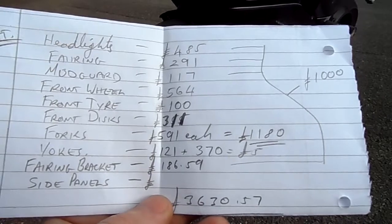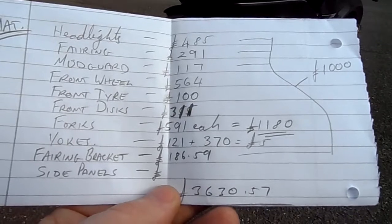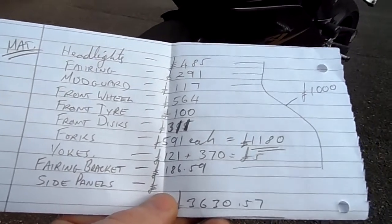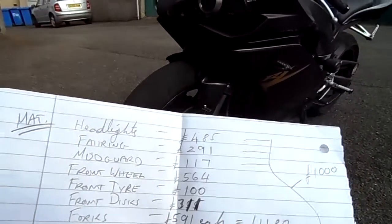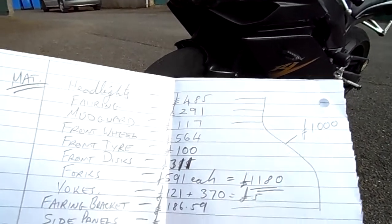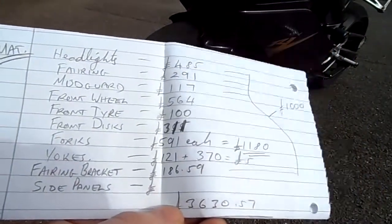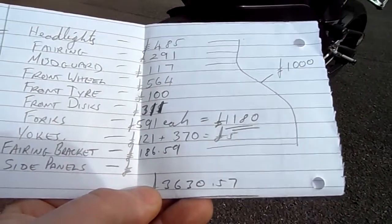The fairing bracket, which I mentioned in the video earlier, which I got a bit snapped off, is 186 quid. Now whether or not the side panels need replacing, I don't know, but they'll be, let's say, of an equivalent cost to the headlight fairing, maybe slightly cheaper because they're not quite as complicated. Let's say they're 200 quid each, yeah? But without including the side panels, the current cost of those parts is a total of 3,630 quid 57 pence.